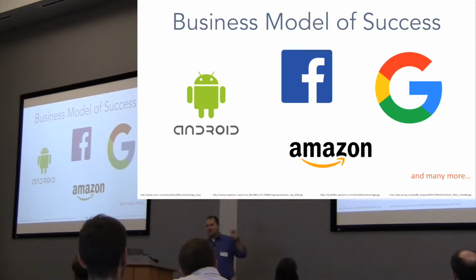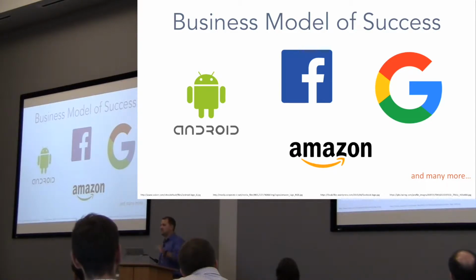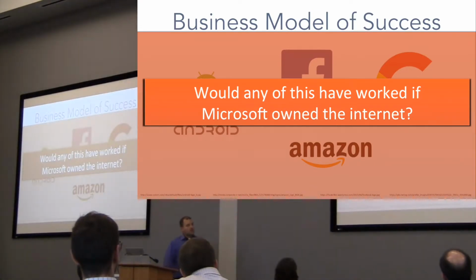Android, Amazon, all of these companies build proprietary things on top of an open source internet. Okay? What they realized was that if we embrace the open source movement, we get better employees, we have better ideas, we innovate faster, we do more things. And Microsoft is stuck waging this war they don't have to war while we're out here innovating and completely changing the world. Would any of this have worked if Microsoft won?